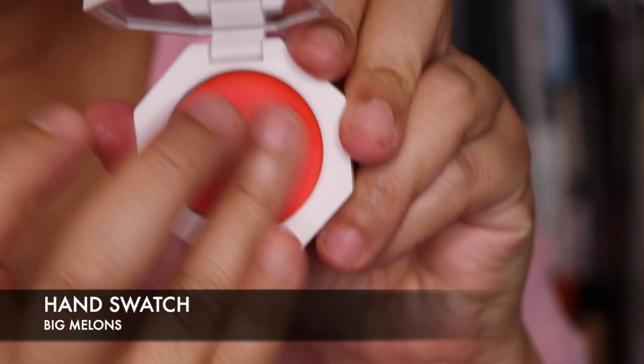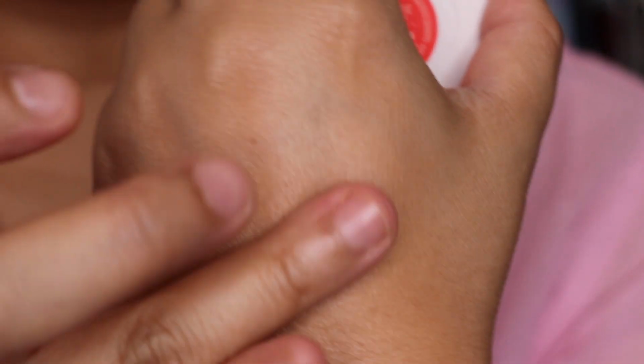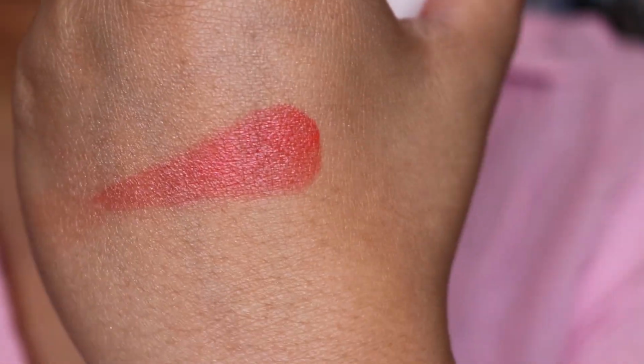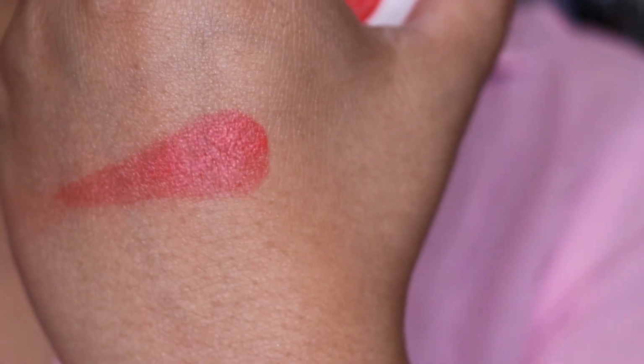Okay, so we're just going to look at Big Melons now. I'm just going to do a quick hand swatch. Oh, look at that. Beautiful. So pigmented with Rihanna's stuff. Fenty Beauty, smash it all the time.